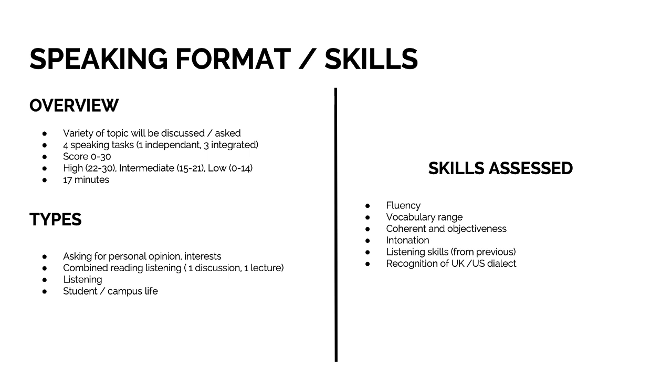So let's go down to the basics and how we can improve that. First of all, let's look at the overview of the speaking task, and then we will go to how we can improve it. So the topic will be one integrated and one independent. So basically, before we had 6 parts for speaking.